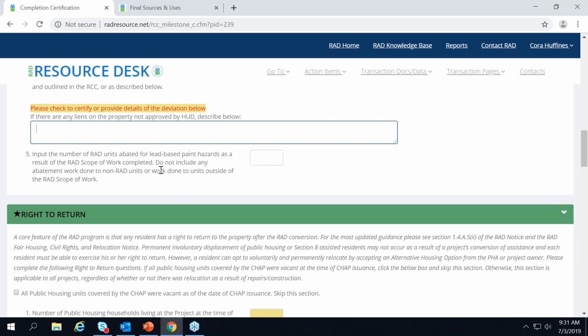And then the final certification here is regarding lead-based paint abatement. If any of the RAD units as part of the RAD scope of work were abated for lead, you'd input the number of units abated here. Sometimes folks include, if it was a property that included non-RAD units and they abated lead for the whole property, all of the units, but this question is really just about the RAD units. So that's all we want to capture there.